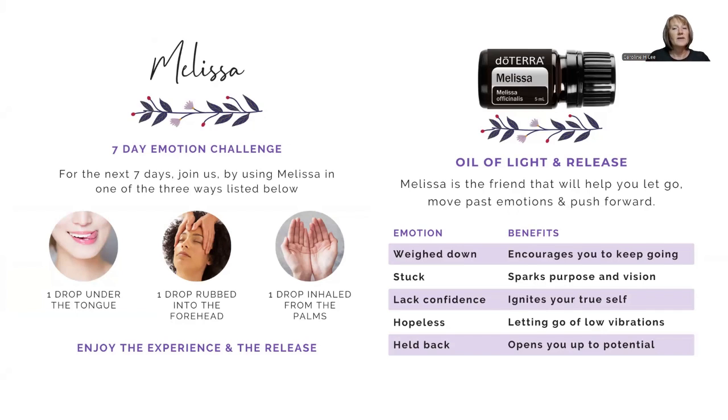We talked about it. It's going to be the oil of light and release. So if you're feeling weighed down, stuck, lacking confidence, hopeless, or a little held back in your career or in life situations, this is going to help your emotions filter through, and you'll be able to resolve some of that and hopefully move forward. So try this 7-day challenge.